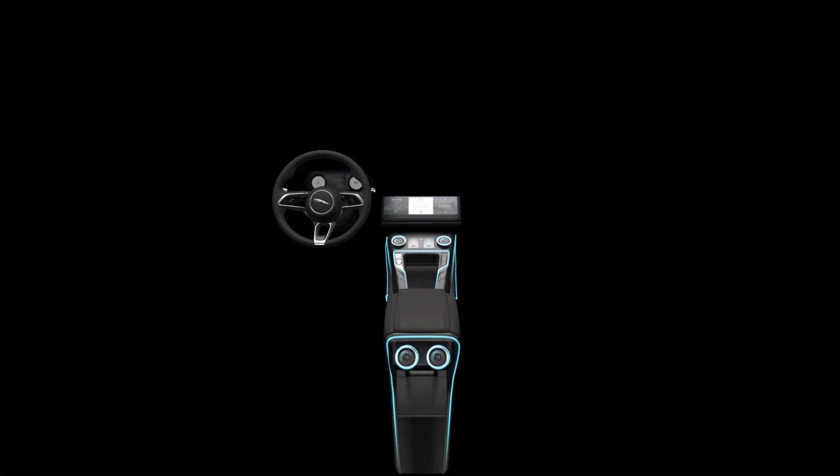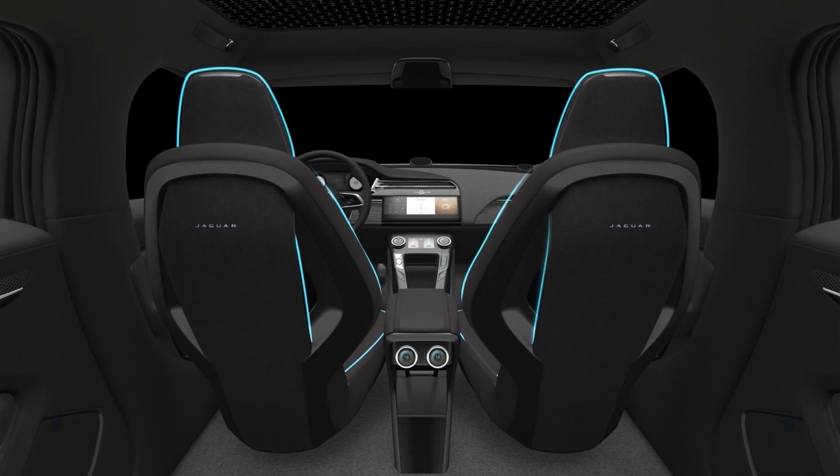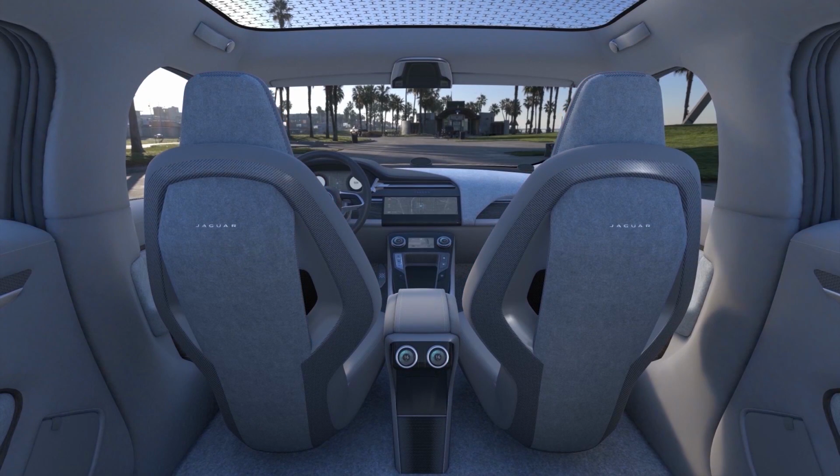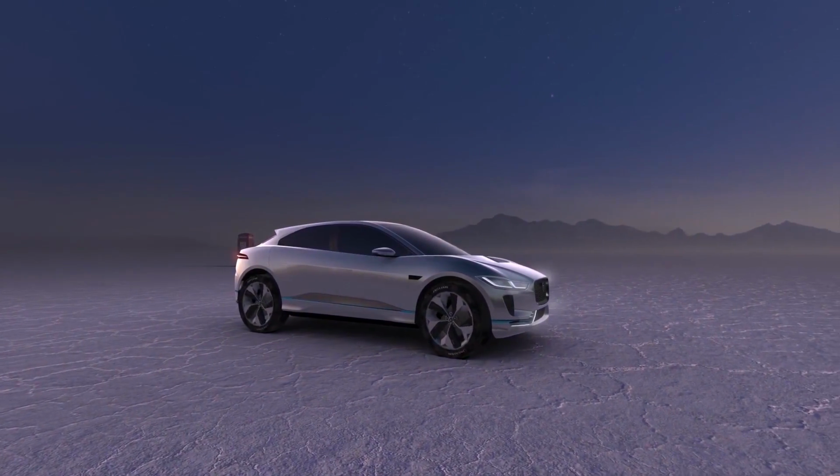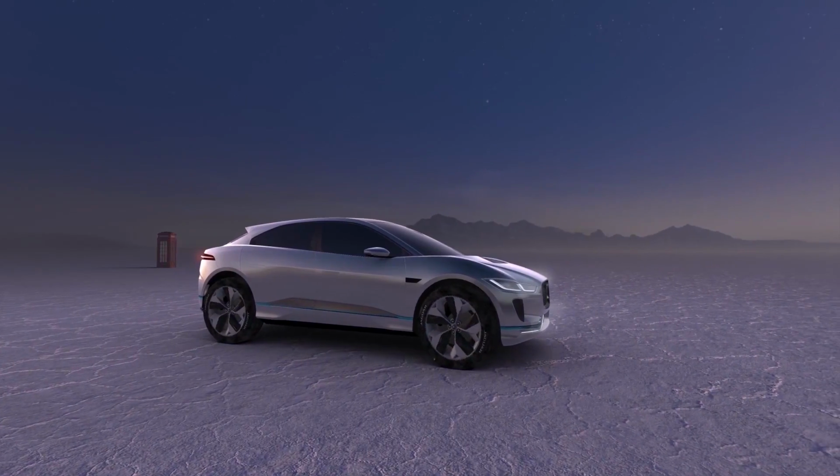Today we are going to try out the Jaguar I-PACE experience. This is basically a demo where you can check out a car from the inside, outside and much more. So yes, I can't wait, it's going to be great. And now it's time to jump into the metaverse and check it out. Let's go!